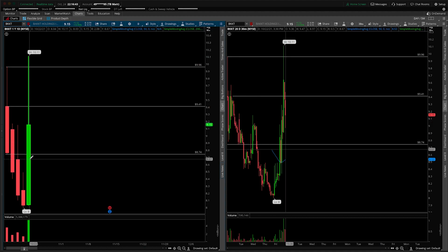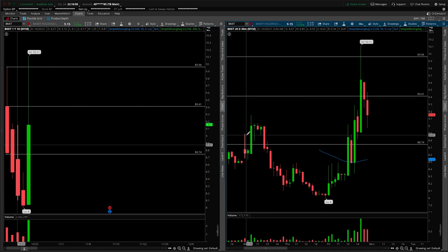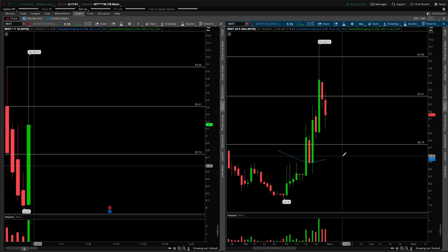That being said, Friday threw a wrench in the mix of things. Obviously, we recaptured the low, we recaptured the open. Well, we didn't close above, but we certainly traded through it. And we also traded through the high, setting a new all-time high at $10.11. Let's take a look at the intraday 30-minute time frame to see how this move actually unfolded and what was kind of going on here.